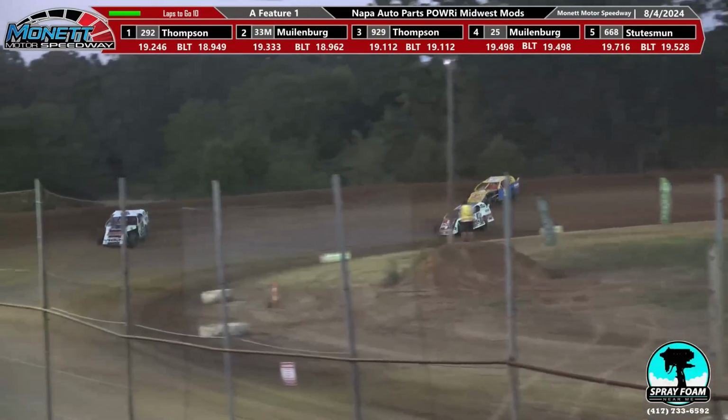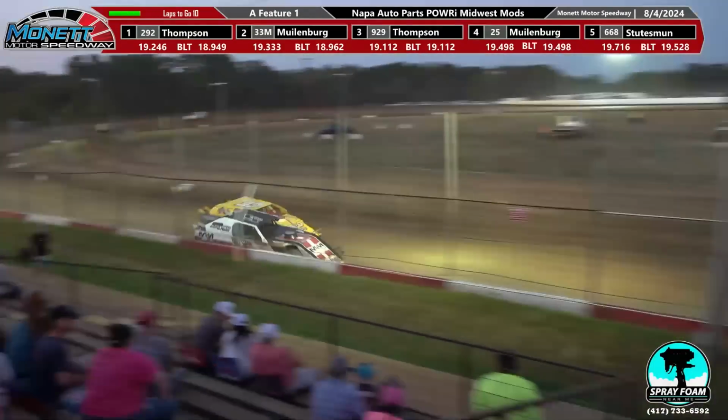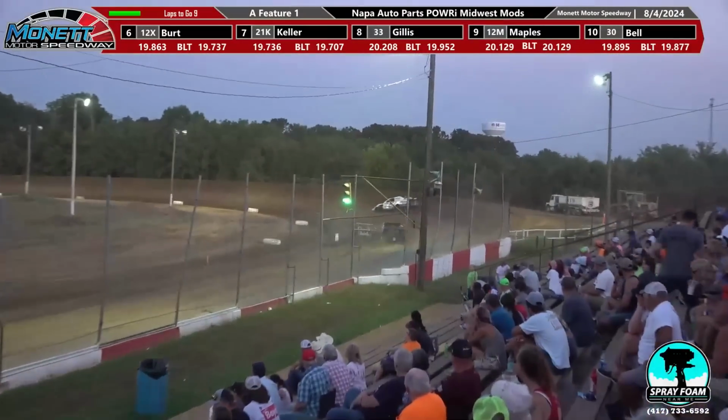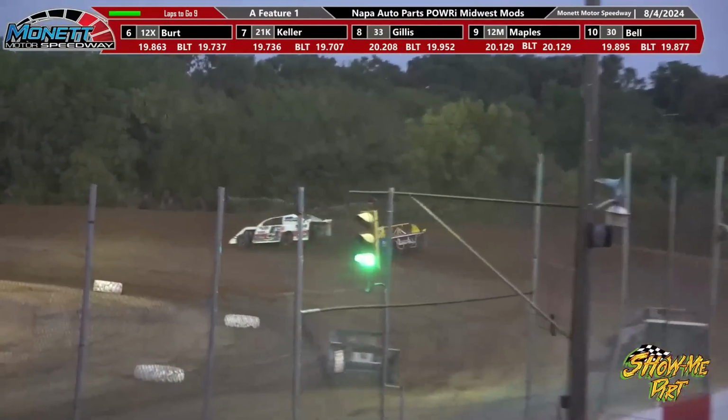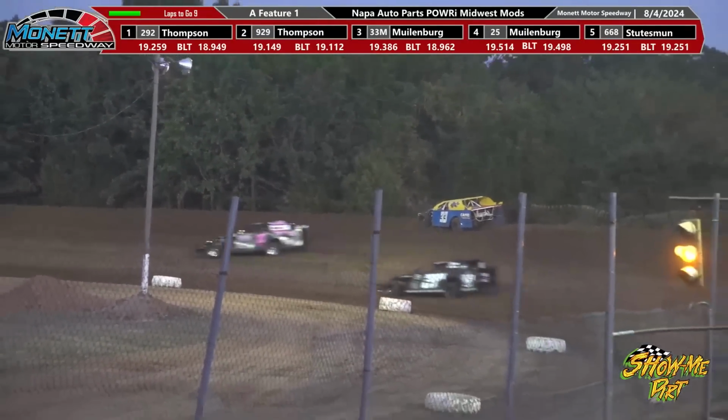Muhlenberg not going anywhere there. See Muhlenberg right on his back bumper. Does a little crossover move. He's on the bottom side. They bump, they hit. They're going into turn number 3. Muhlenberg hits the cushion. Jesse's going to be mad at you now.